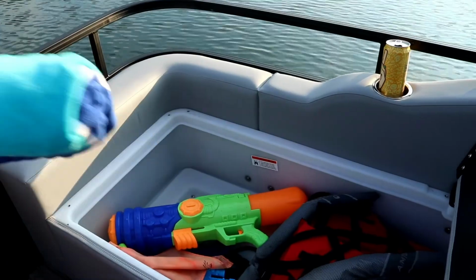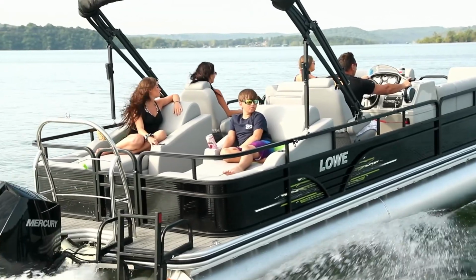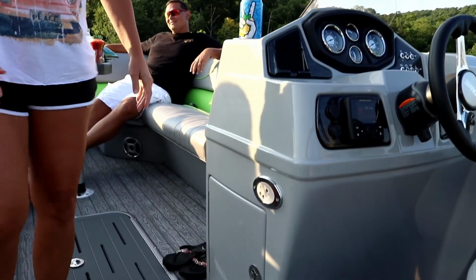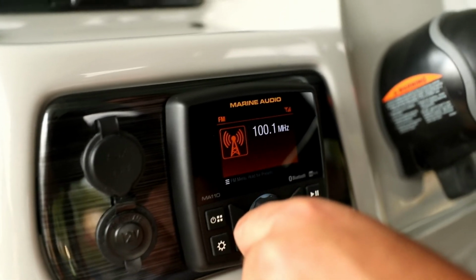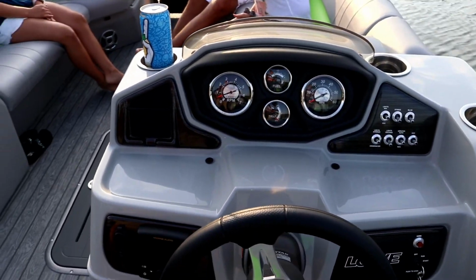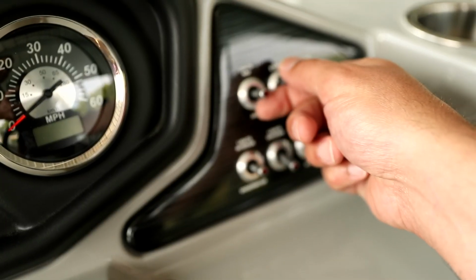Loaded with standard features that highlight comfort, style, and fun, the SS RFL series caters to your lifestyle too. Your crew will appreciate the RFL's convenient cup and storage nooks, new standard vinyl textured flooring, super comfortable front chase lounges, and Bluetooth-enabled stereo with integrated speaker system. At the helm, an attractive console with chrome accents and multi-position helm chair with armrests puts you in complete control.